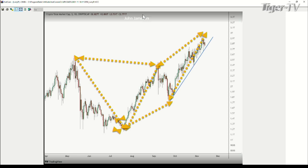Now, let's move back. I'm off track just a little bit, but give me a minute and I'll be right back. This is the second chart of Tesla.